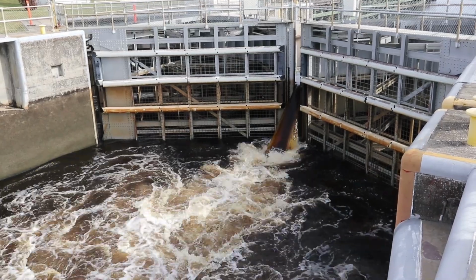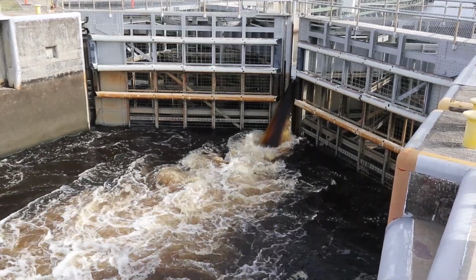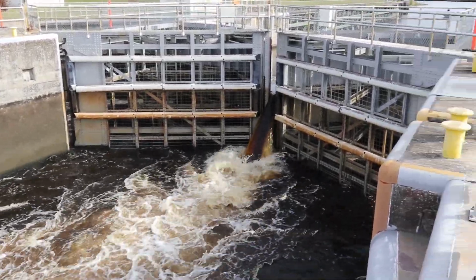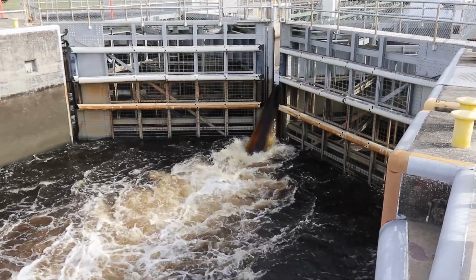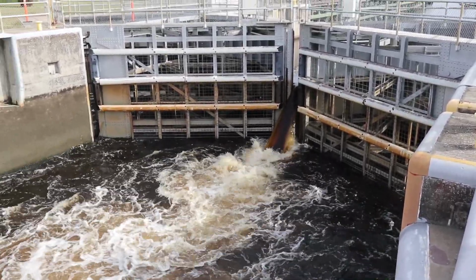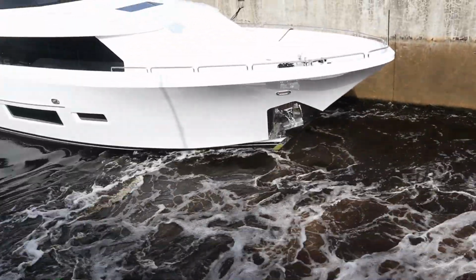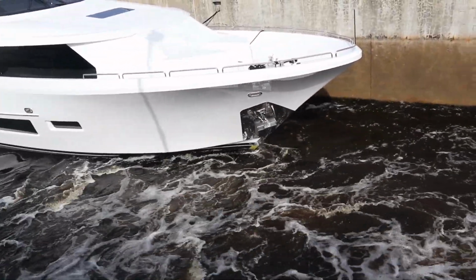Well, that's kind of interesting. It looks like the water, they've just cracked the doors there, and you get some sluices on the side, but look at that, the primary fill is coming from the center, which is probably interesting. Look at the currents. You can see the bow wave hitting there, so it's really kind of coming in right at the center there.